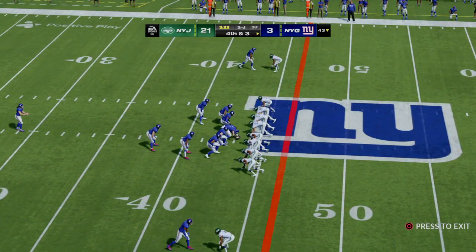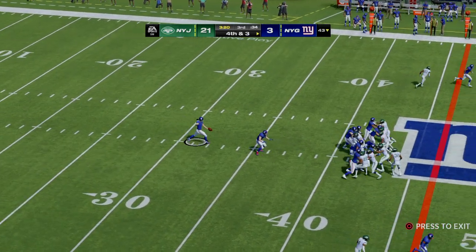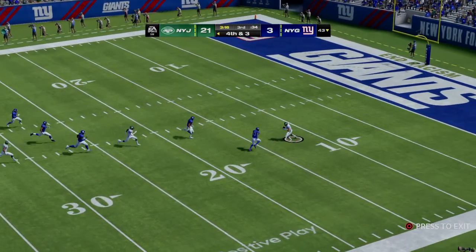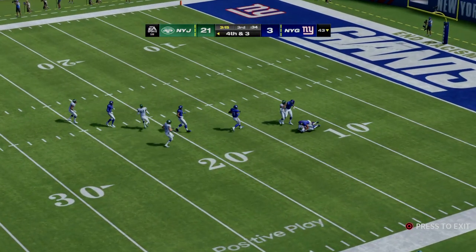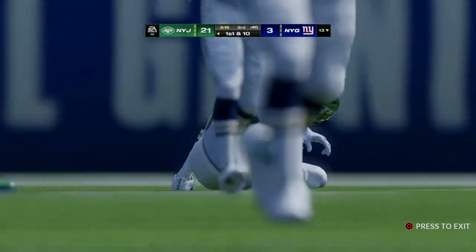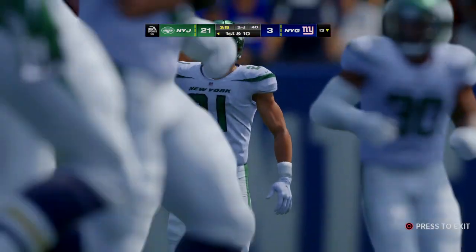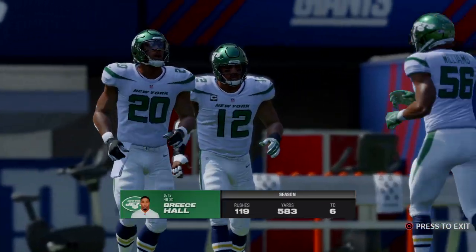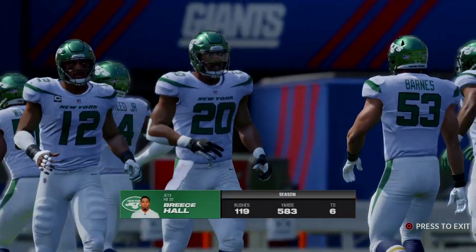Here's Jamie Gillen now as he's on to punt for New York. A 40-yard punt, no return. And the Jets offense will be backed up to start this drive as they've got it 1st and 10. Another drive coming up for New York's offense.